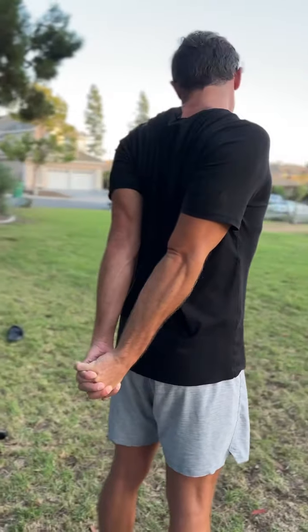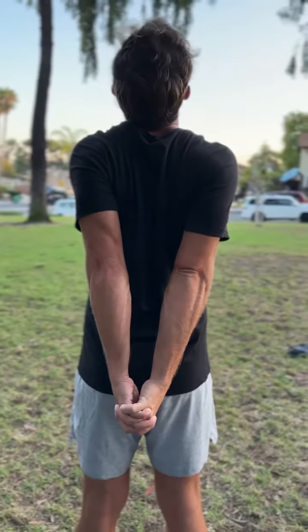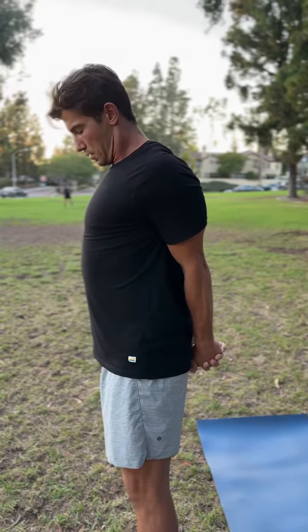Now, the key here is stand in a nice tall posture, and what you want to do is go nice and slow. Do this for breakfast, lunch, and dinner, 10 circles each way, and your neck will be very happy.